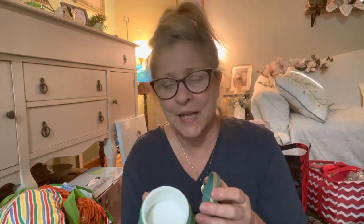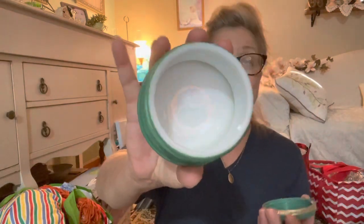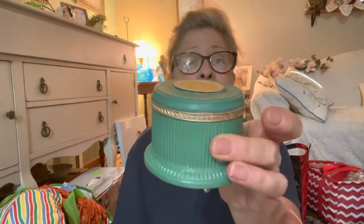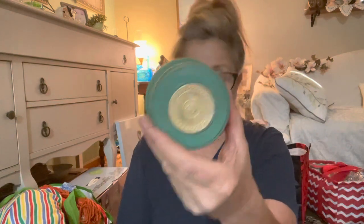I did get this. This is a really cool, I don't know, this is what's on the top. And it is painted on the outside, what do you call that? Not flashed on, it's like fired on, green on the outside, but then it's milk glass on the inside. And I'm assuming it was some sort of cream that came in here. And I just thought it was really, really neat. So I got that.